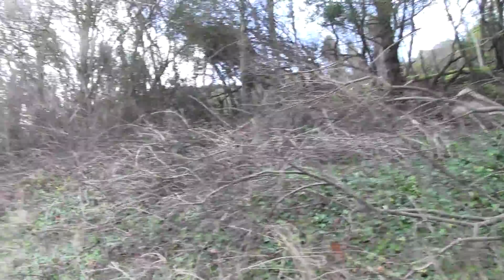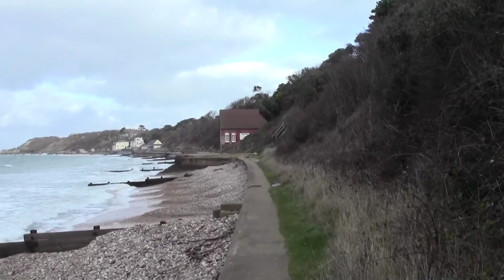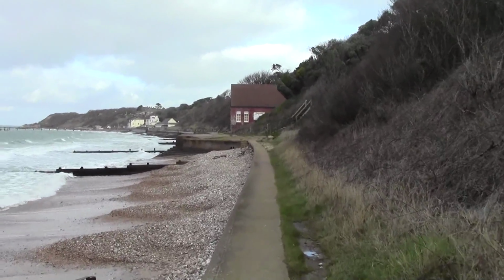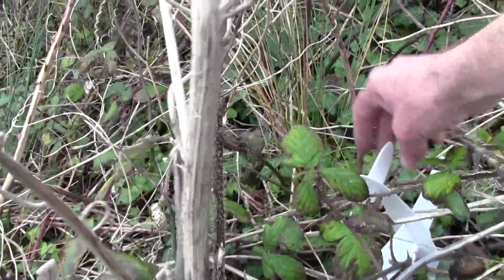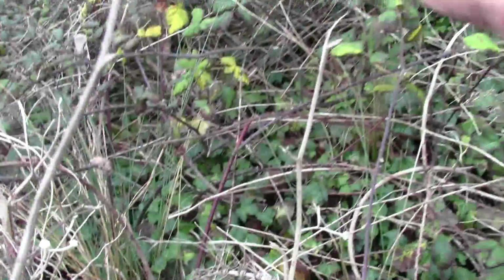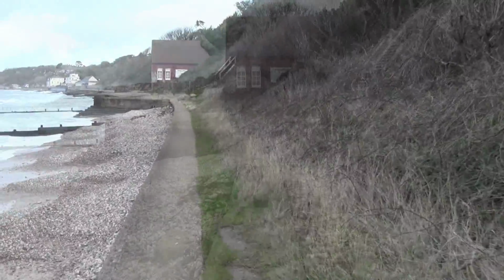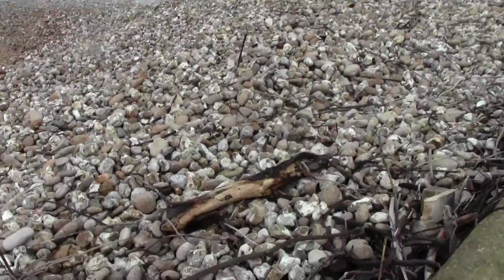Camp up there, viewers. Go for a wander along here to the old lifeboat house at Topland Bay here. Here, viewers, look, found a little aeroplane. Awesome. I'll pick him up on the way back. Let's get some wood on the beach here.